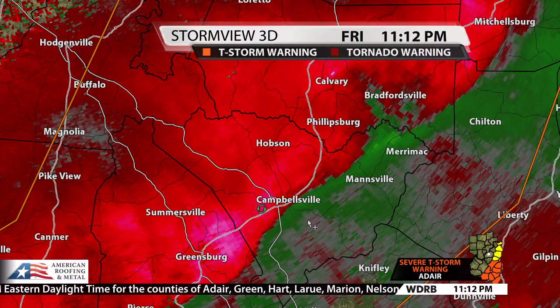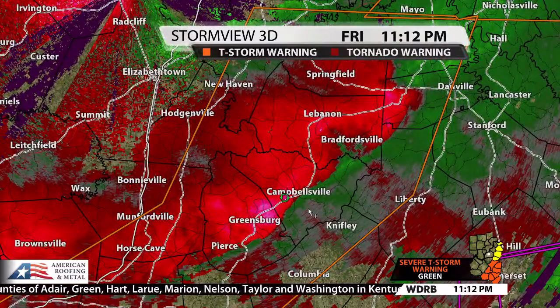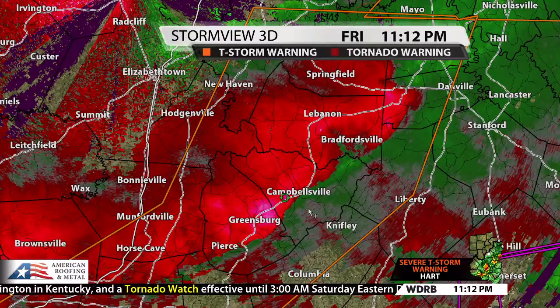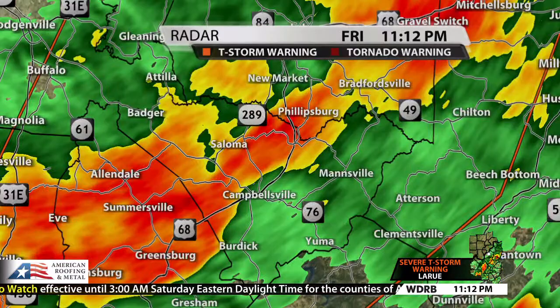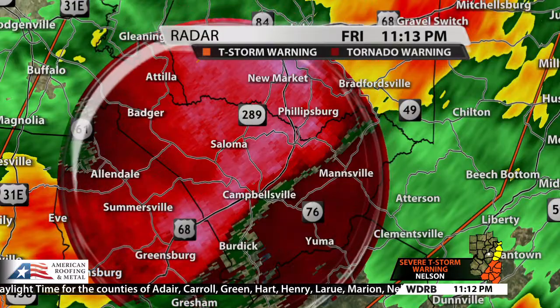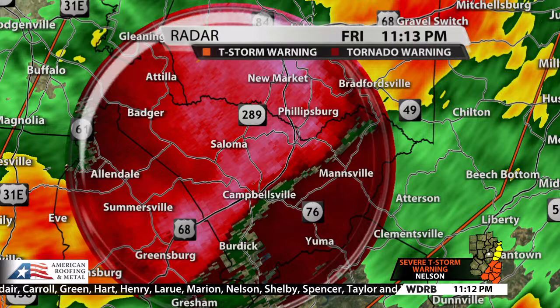It's just one of those situations where we're going to have to watch this area of strong winds continue through the rest of Greene County, the west of Taylor County, and then eventually through Adair. And so the strongest winds on that particular portion of the storm are very close to Campbellsville right now. So if you're in Campbellsville, please take this storm seriously. Let me scope that out for you. You can see that these winds are probably in the neighborhood of 60 to 70.